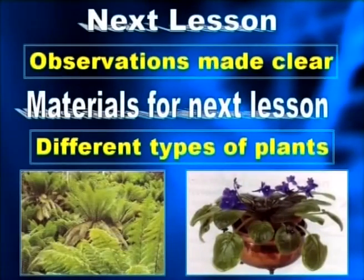Our next lesson, class, receiving students and teachers, is on observations made clear, and the materials that you will need are different types of plants. Teachers in the receiving schools, before the lesson, you can go around your classroom or maybe the environment that is closer to your school and look for plants. There has to be different plants for each group. How many groups do you have in your class? You identify plants that your students can work on. Or, if you have plants already in plant pots, you can also use those.